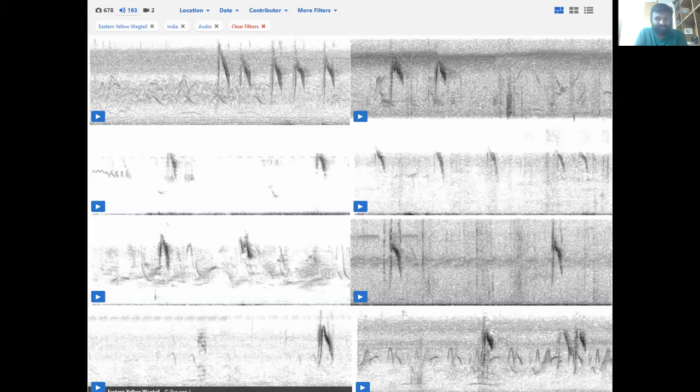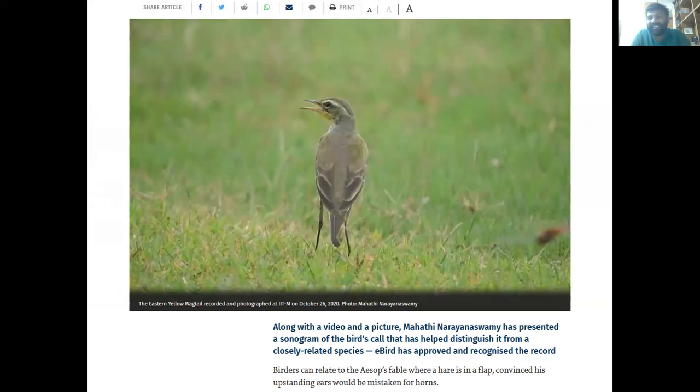In Chennai, there was a really nice article published in the Hindu newspaper about yellow wagtail, which is not a very common thing to feature in newspapers. So eastern yellow wagtail, the first one for Chennai, Tamil Nadu at that point. Again, we still did not know how common it was or how abundant it was, but it made the news. And I think you should all read this article. It's really nicely written with an interesting analogy.